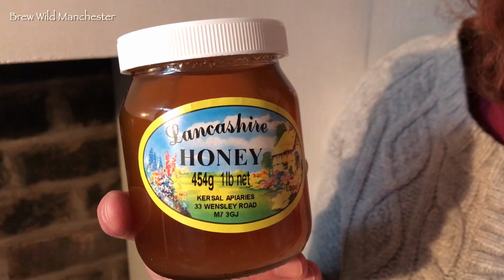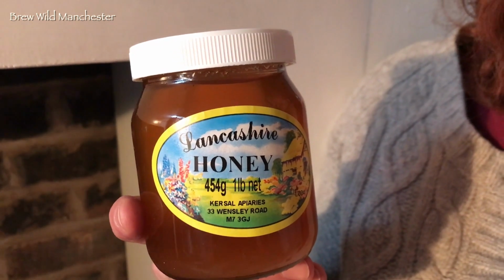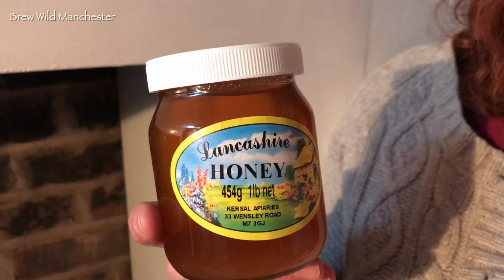So this one is called Lancashire Honey, and it's from Bill, who's based in Kersal. So he's got his beehives there, and the bees will have foraged around the Kersal area, around the allotments, but also on Kersal Moor, where there's a unique combination of different plants that live there, including heather. So this honey's come from there.